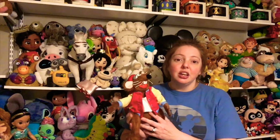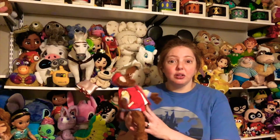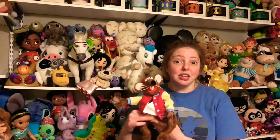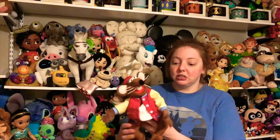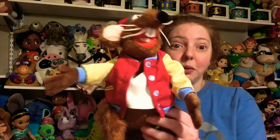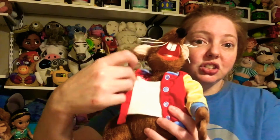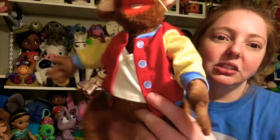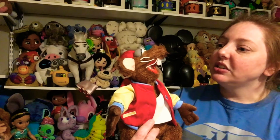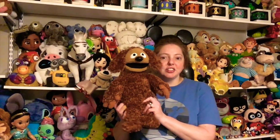And then one day I was just scrolling through, and I found him for a very, very good deal. I think I only paid maybe $8 for him. And that's less than what he cost if you had bought him brand new from the Disney Store. So I snagged him up, and he's in perfect condition. There's absolutely nothing wrong with him whatsoever. He's got a sewn-in white shirt underneath his jacket, embroidered buttons on his jacket, and like I said, the back of his jacket says his name, Rizzo. It's a well-made plush in great condition, and I cannot believe that I found him for such a good deal.